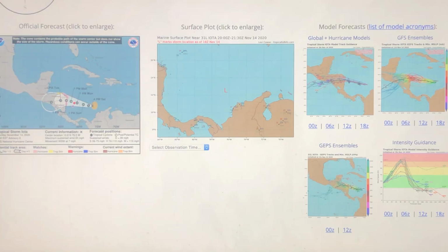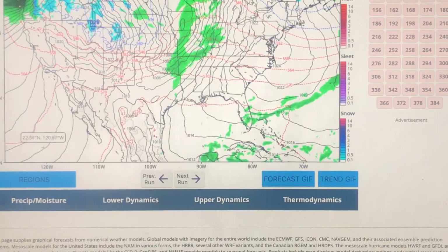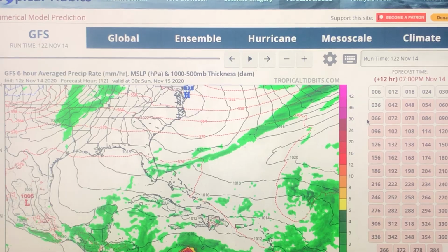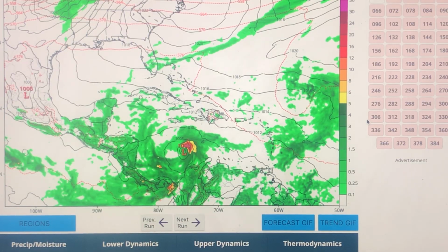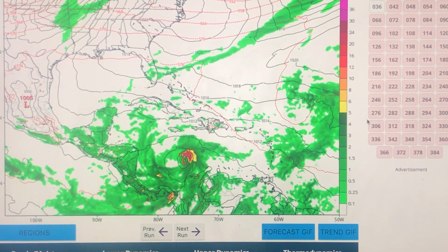All right, now let's show you some of the forecast models. Oh wow, the 18Z run of the GFS model is just coming in now. Okay, so let's show you the 12Z run of the GFS model and what it is showing, and then I'll show you what the CMC model, the European model, and the HWRF and HMON models are showing for Iota. So first, we're starting off with the GFS model.